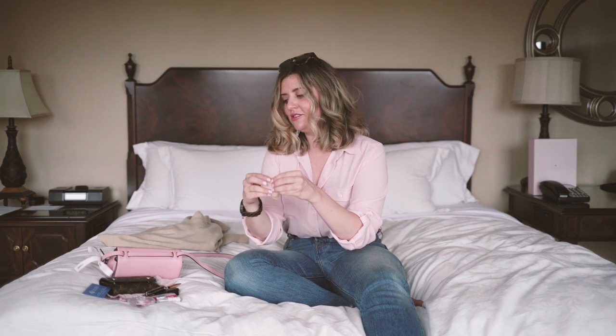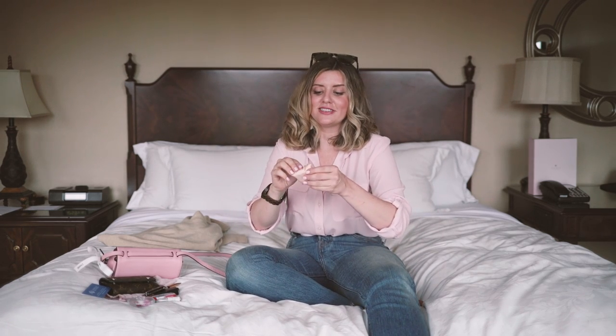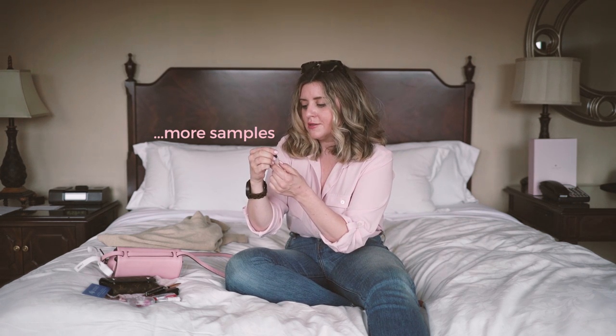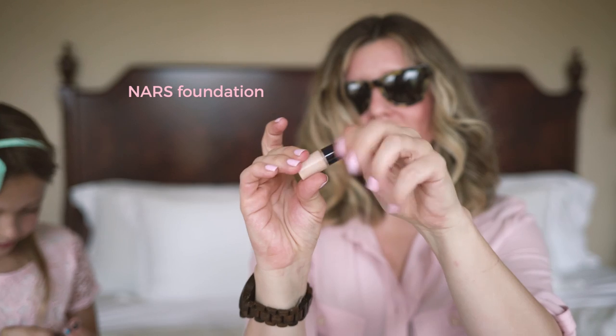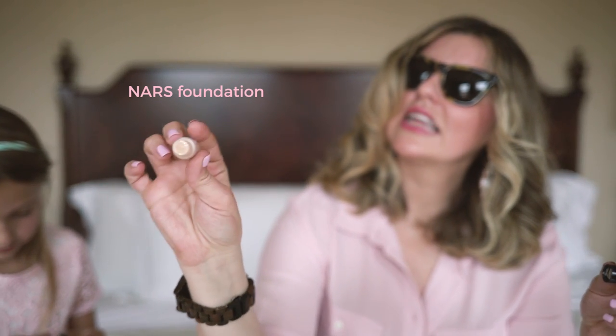Okay, last little thing. Look how cute this little pouch is. Any kind of little pouch, little container, I want. I just think it's so cute. So in here, surprise, surprise, some more samples. I have NARS Sheer Glow in number 4. And they gave this to me at the makeup counter when I bought other makeup, and I keep it in there because you never know.